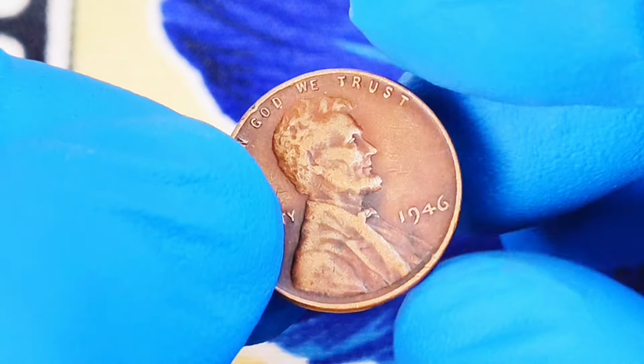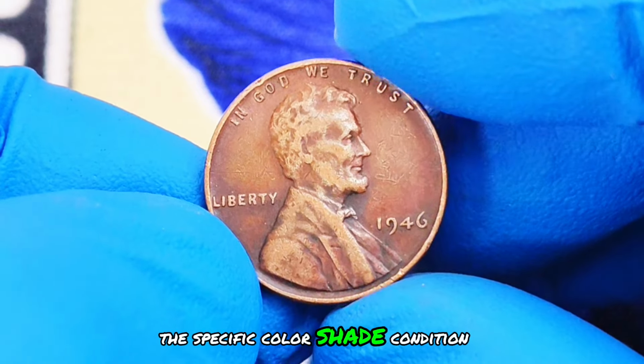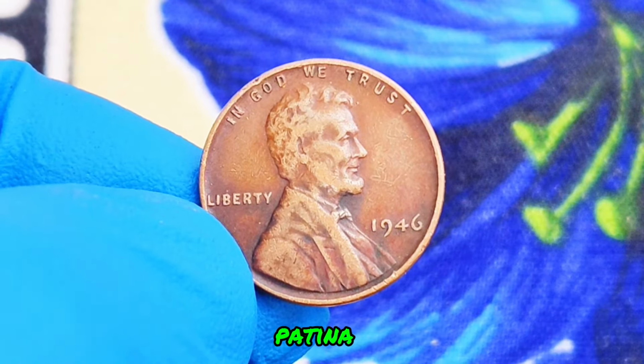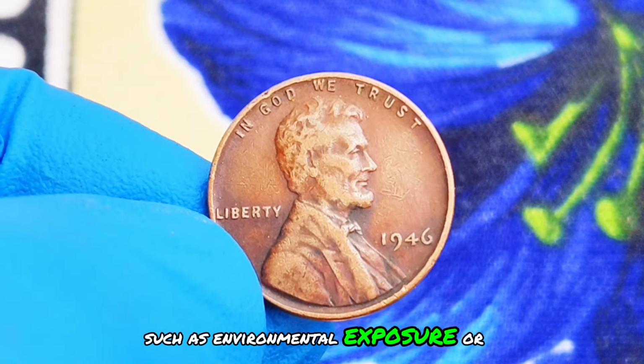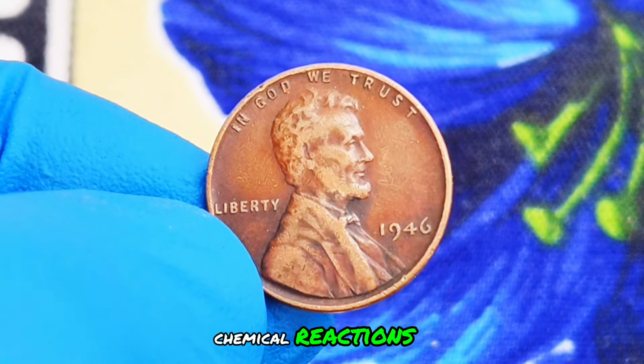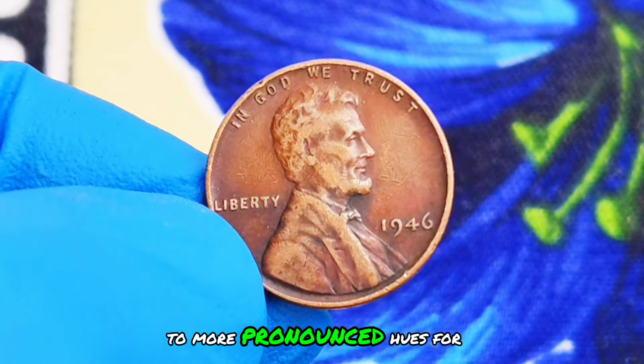condition. While most of these pennies were minted in standard copper, the specific color shade condition refers to the coin's unique patina or coloration, which can be due to various factors such as environmental exposure or chemical reactions. Coins in color shade conditions can range from subtle changes to more pronounced hues.